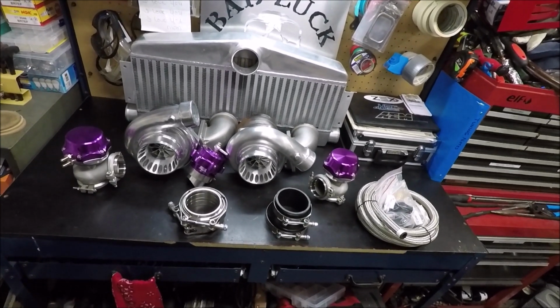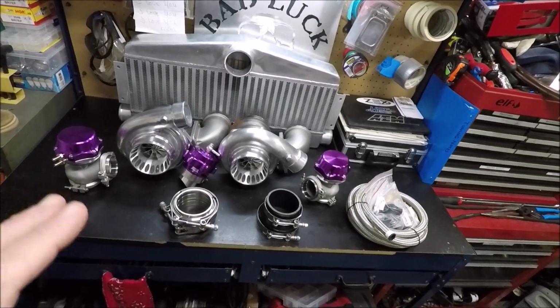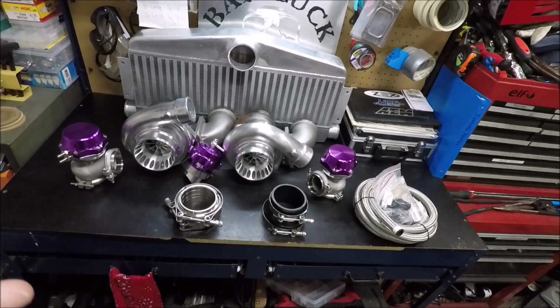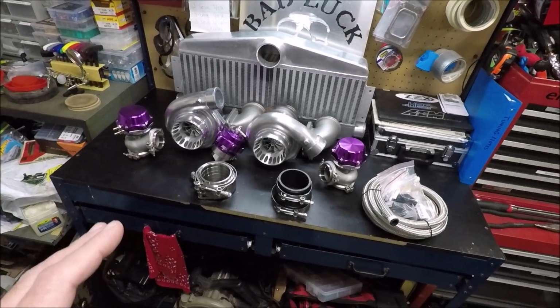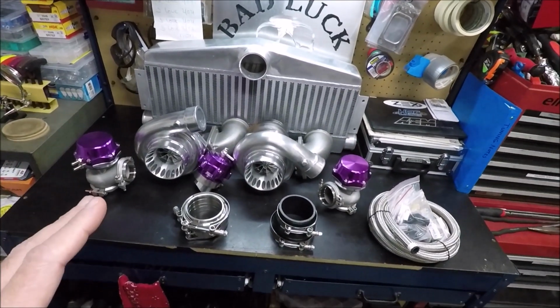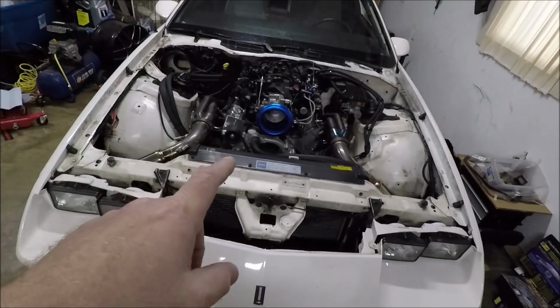There'll be search links. It may not show you the exact product that I'm using, but I'm going to let you know the seller that I bought this stuff from, at least as best as I can. And we're going to talk a little bit about when I'm going to put all this on.